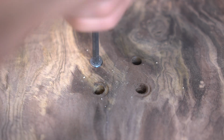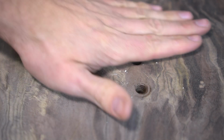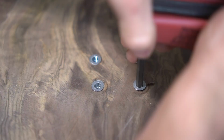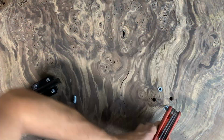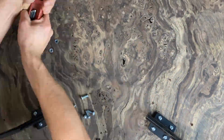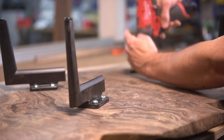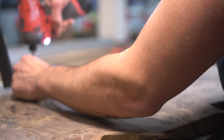The really nice thing about these inserts is that they're extremely strong and durable, as well as the fact that they're actually removable. So in the future, if you do need to remove one, or if you have to replace one due to damage, you're easily able to remove it and then replace it with a brand new one. I installed all the legs just to make sure they fit properly and correctly, but after we test them out, and yes, they do look mighty fine, let's go ahead and start finishing this beautiful top.